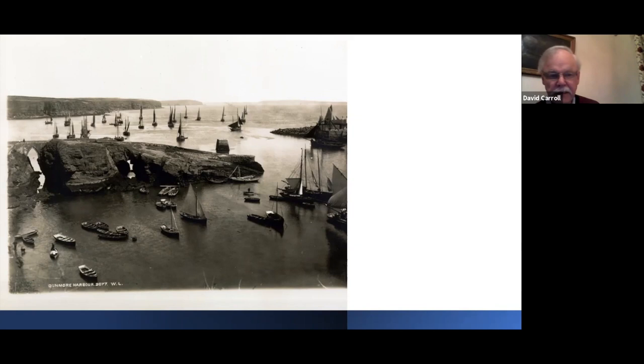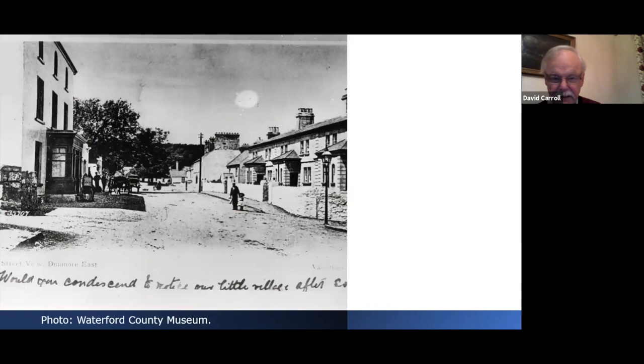And that's the village, where they look something like that. Those are the Coast Guard houses, which are still in use now as a private residence. So they're still there. And the hotel on the other side of the road is not looking so well at the moment, but it's still there.